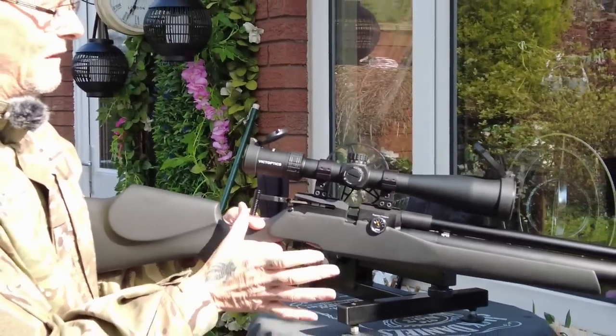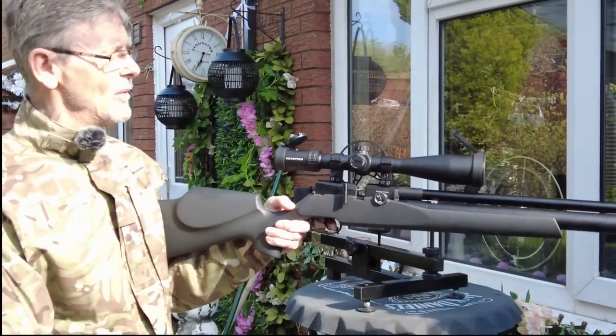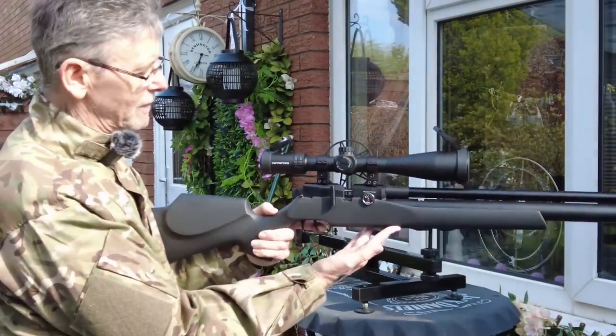One finger, and it's like that when the magazine's in there. There's no effort whatsoever. Buttery smooth, I think is the word.